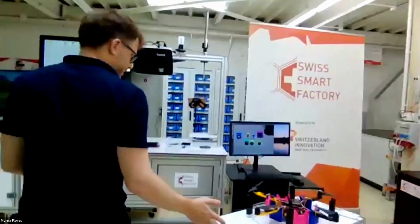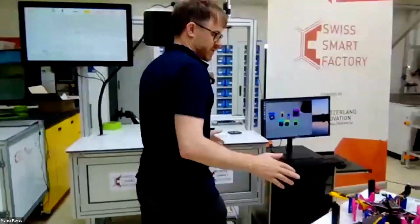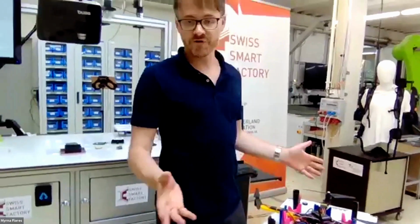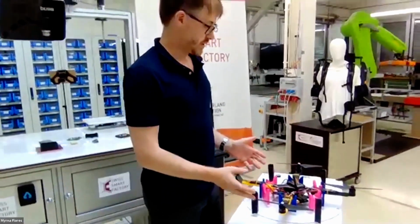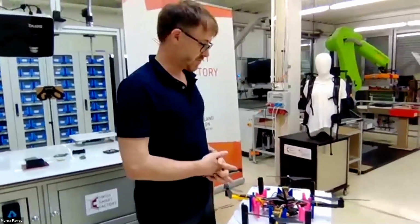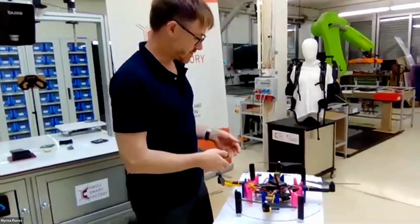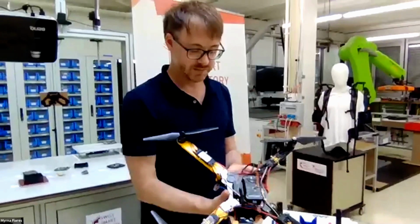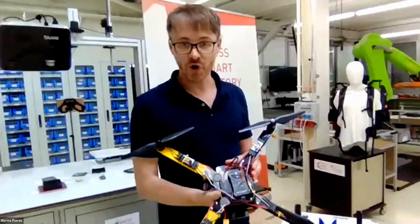We start here with the product itself that we're going to make. We have a factory, a demo factory. In this demo factory, we need products. So we have a demo product, which is a drone that is partially produced here. So we are some sort of the OEM for this drone.